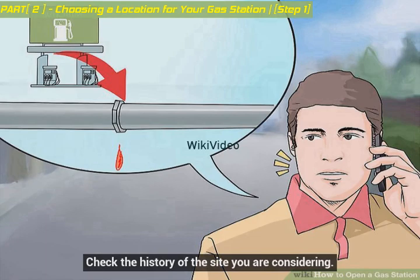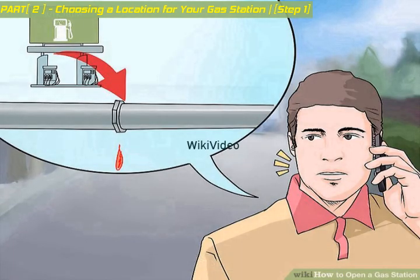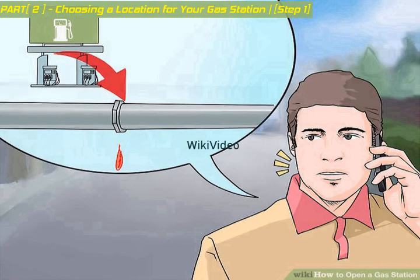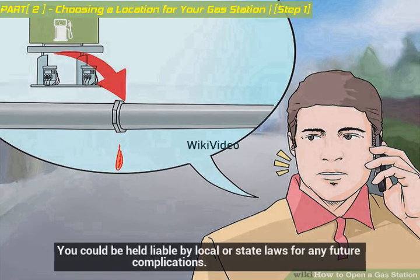Check the history of the site you are considering. If you are purchasing an existing gas station, be aware of any spills or leaks that occurred in the past. You could be held liable by local or state laws for any future complications.